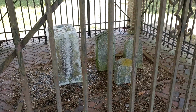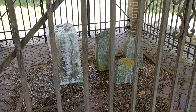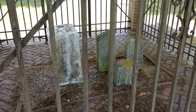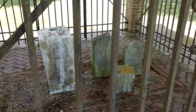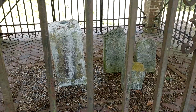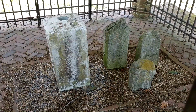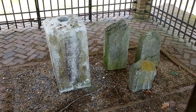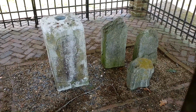As you had more settlers coming into the area during the colonial times, it was important to ring the people for taxes. And so the more people you had, the larger your tax base, and that's largely what precipitated these land disputes. There are 4 historical markers here, 3 of which we know are boundary markers.